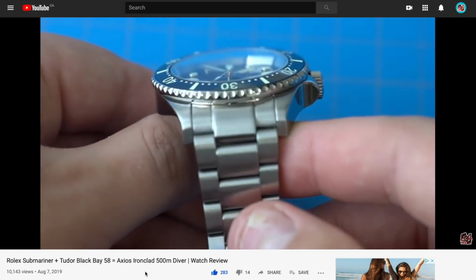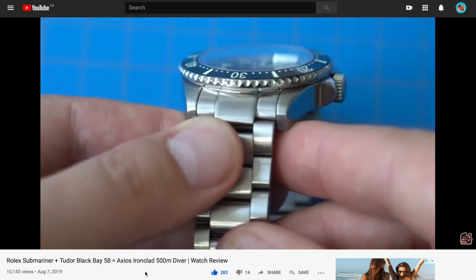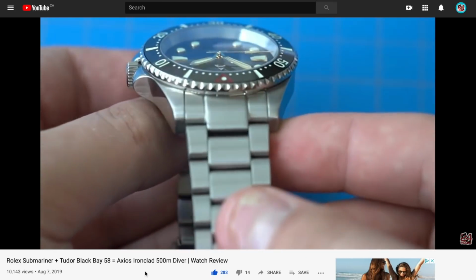Again, this one here offered great specs: 300 meters of water resistance, stainless steel case with a stainless steel bracelet, a sapphire crystal, Sellita SW200 movement, all of that for under $500. I think it was $470 US.